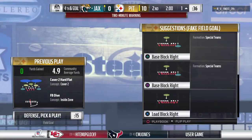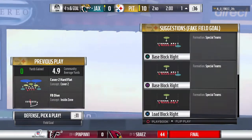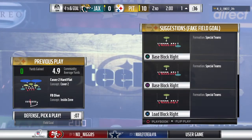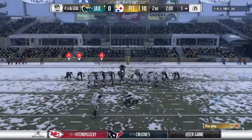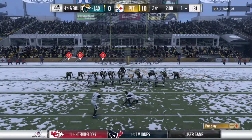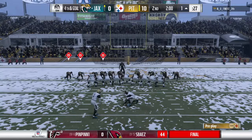2 minutes remain here in the first half. Back with more AFC playoff action after this timeout. So on 4th down, on comes the Jaguars' Jason Myers now for the field goal try. Less than an extra point attempt here. This is an 18-yarder.